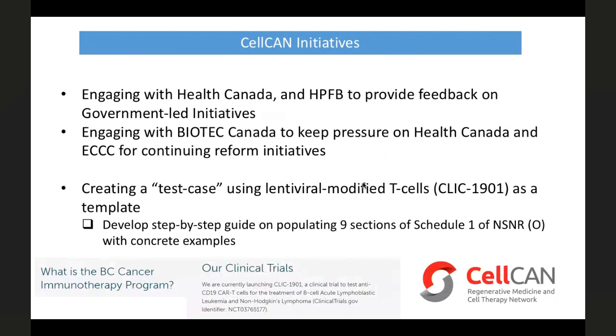And I think this would be a really useful initiative, led by CellCAN and the BC Cancer Immunotherapy Program, to put out this information, because while the other regulatory reform is taking place, industry is still required to comply with the new substance notification, and it can be challenging, as I pointed out, to fill out these various sections.